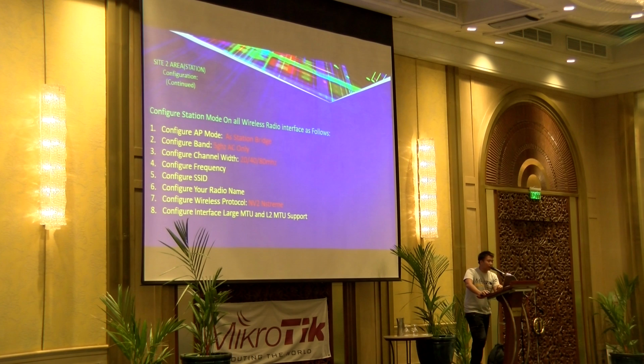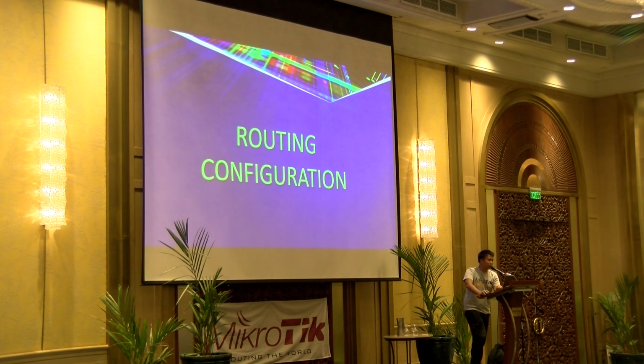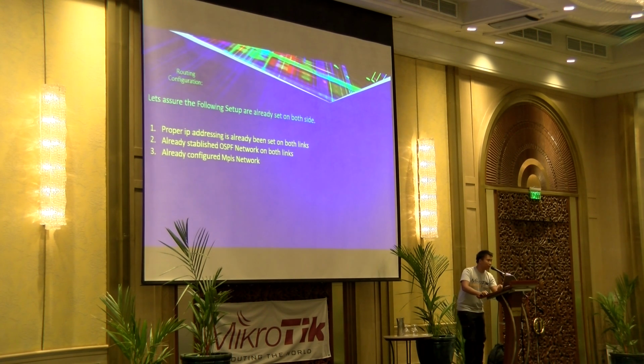So this is the configuration with the station mode, commonly. Then for the routing configuration, let's assure that on both site A and site B we do routing. We're not doing the typical bridging scenario. In this case, I am going to have a live demo on the network. We will do the speed test also, and I will show you the wireless interface where the traffic goes. And since in my case we do failover also, if radio 1 breaks or there's physical damage, by utilizing even just one radio they're still able to communicate. So let's consider it like this. We already configured OSPF on this network.